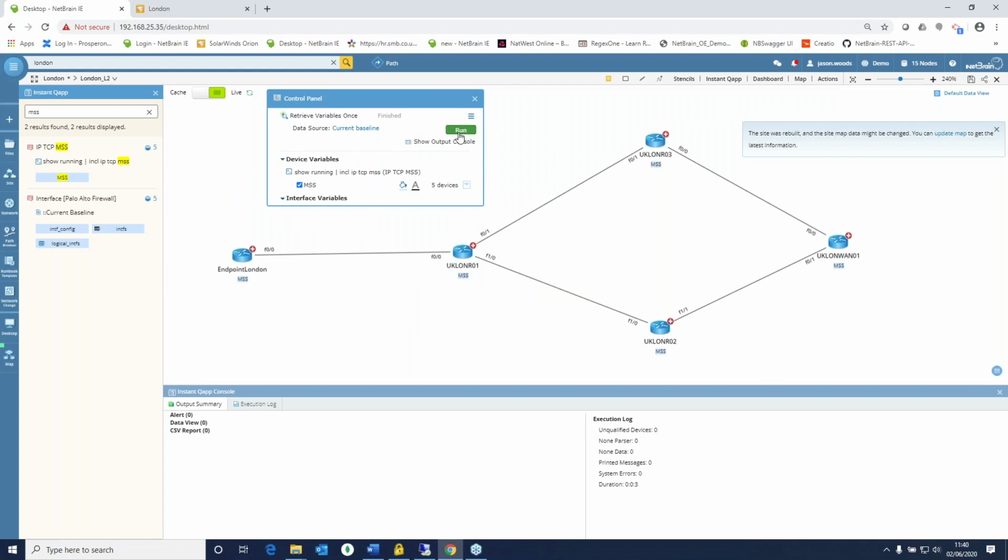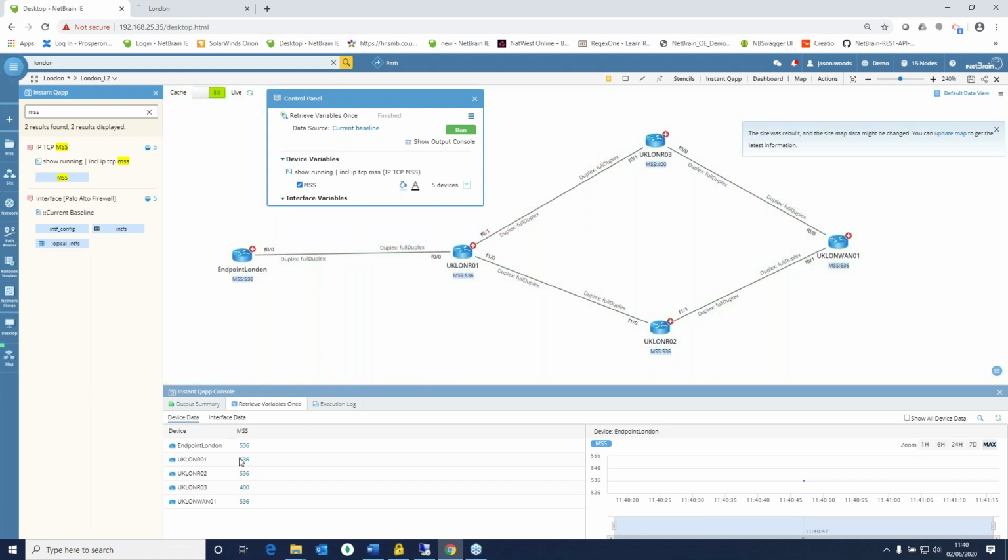And here we can see this is going to go out and gather all this information for this particular variable and display this onto our dynamic map as well. So here you can see once again that we've got all the information from the devices for the variable, and we can also see that this variable is incorrect.